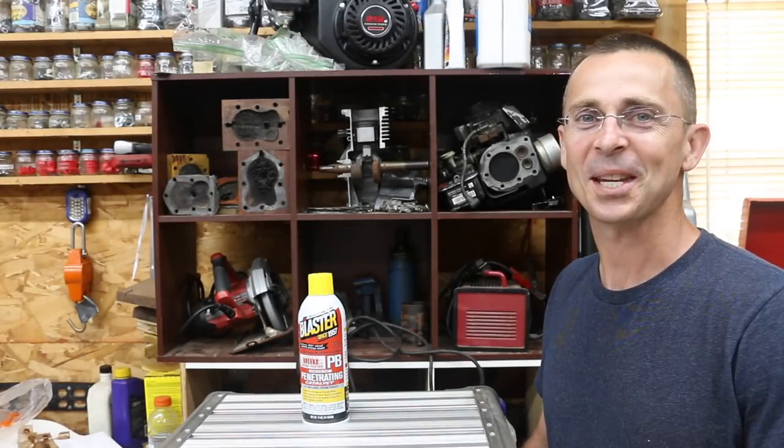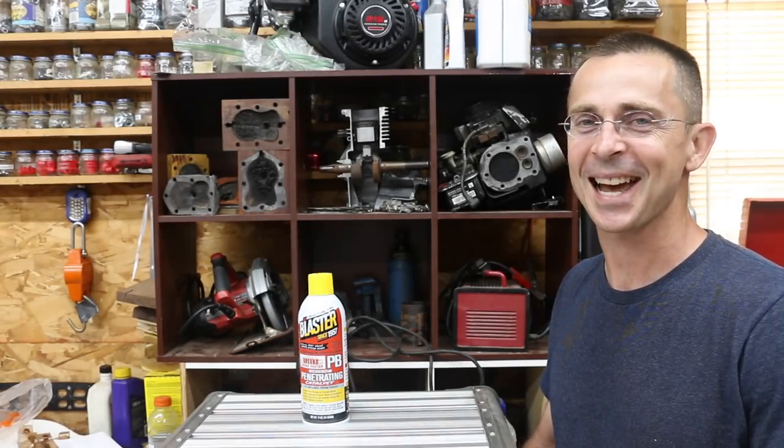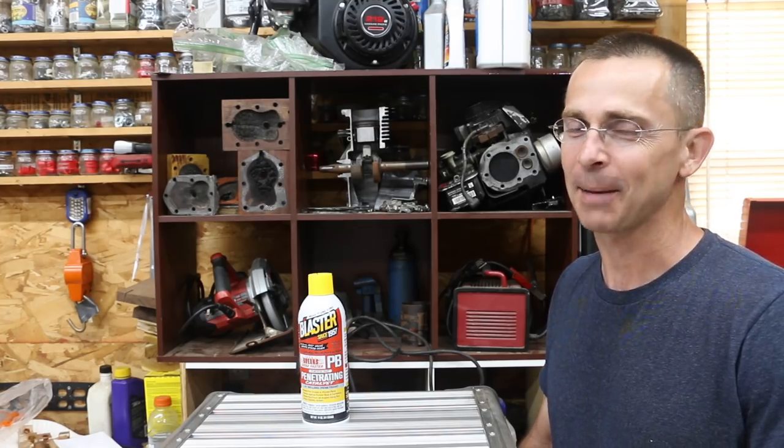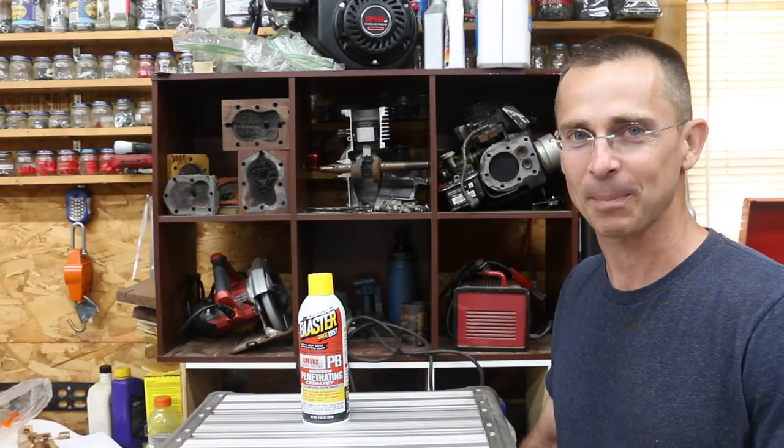A diesel engine using PB Blaster as fuel. That's a crazy idea, but it actually worked. I'm really surprised at how well the engine actually ran. It did blow a lot of white smoke at first, but all that smoke cleared up over time.